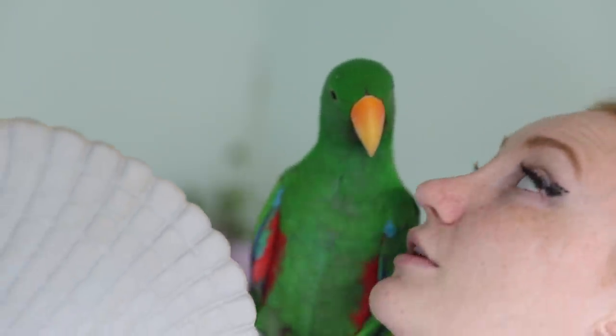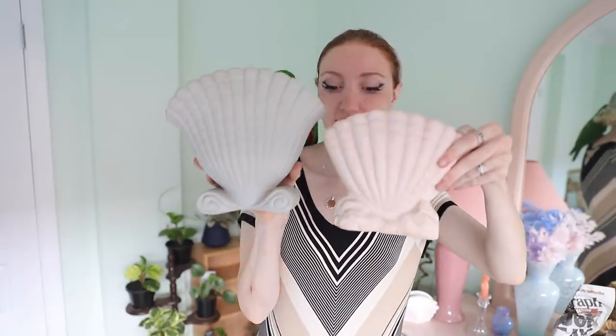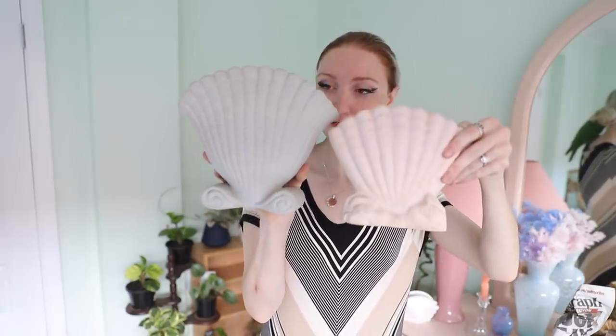What is it, Archie? You look like you don't like it. Don't you like it? I love it. So the first shell vase that I found was this one, and I found this in the Lifeline at Pennant Hills. This was $7, whereas this one was $25. But you can see the size difference. The blue one is much bigger than the pink one, and also much, much heavier too.